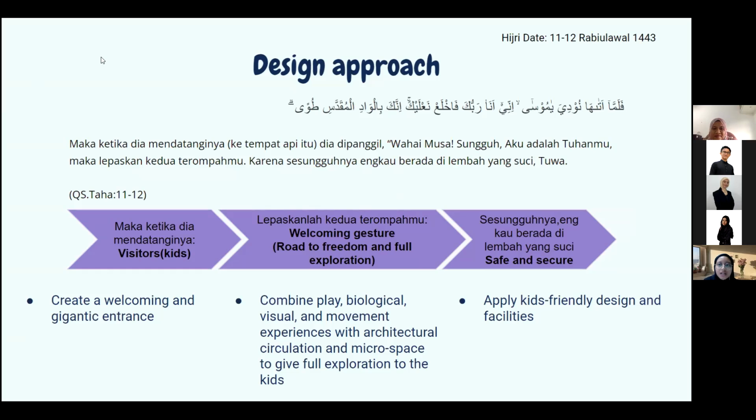So I found this Nakli verse on Hijri date 11 and 12 Rabiul Awal. From Surah Taha verse 11 and 12: maka ketika dia mendatanginya ke tempat api itu, dia dipanggil, wahai Musa, sungguh aku adalah Tuhanmu, maka lepaskan kedua terompahmu kerana sesungguhnya engkau berada di lembah yang suci itu. So from this, maka ketika dia mendatanginya, I refer this to the kids coming to the art gallery, and lepaskanlah kedua terompahmu gives a welcoming gesture, macam nak menjemput masuk the kids into the art gallery.